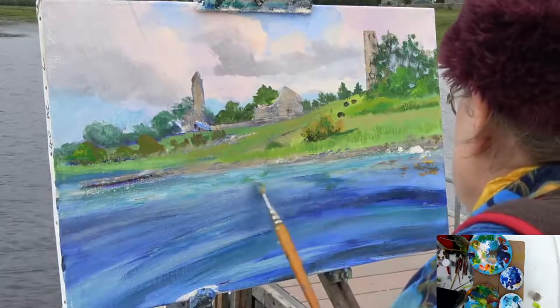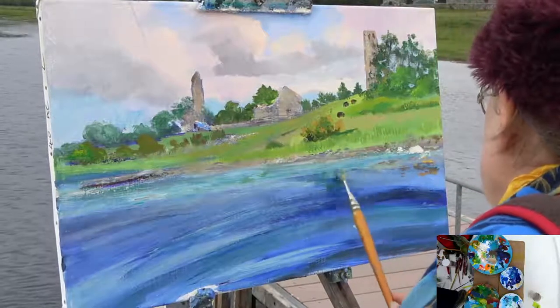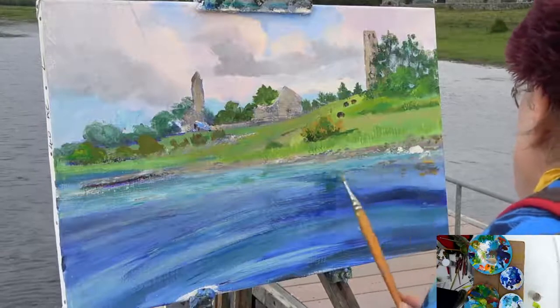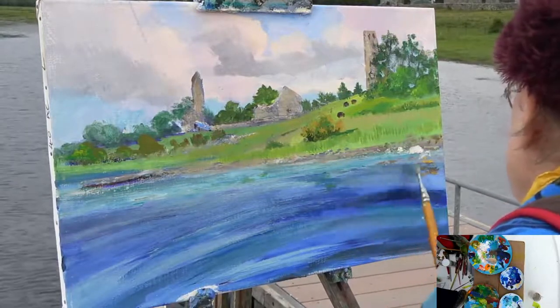So now I'm just doing the same with the darks. So this is the cobalt blue with a little bit of purple. Just making more and more subtle tone.